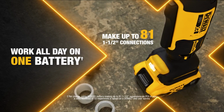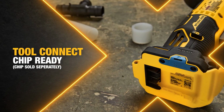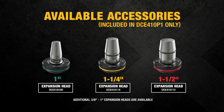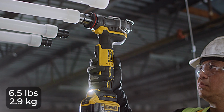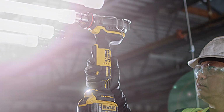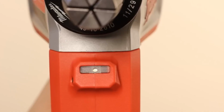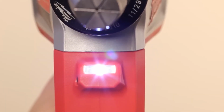The ergonomic body design optimizes pipe expansions in tough spots, and it's even got an auto-rotating head mechanism. It weighs only 6.5 pounds or 2.9 kilograms. And there are many options like the Milwaukee 2632 M18 PEX expander that may pique your interest.